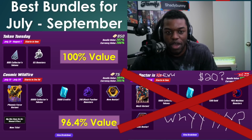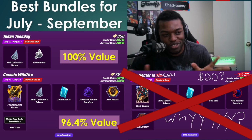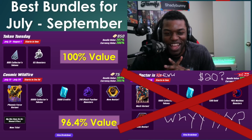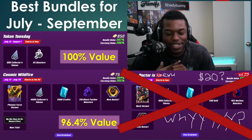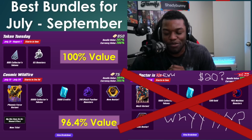Now, here we do have the best bundles for July all the way to September. I'm just using the old scene here. Token Tuesday, 100% value. Cosmic Wildfire, 96.4. And then we had the Doctor bundle, but now it's pretty ew. It's disgusting. It's $20. You don't want it. So a little bit unfortunate there. I would have loved to have it still be 5, but what can you do?